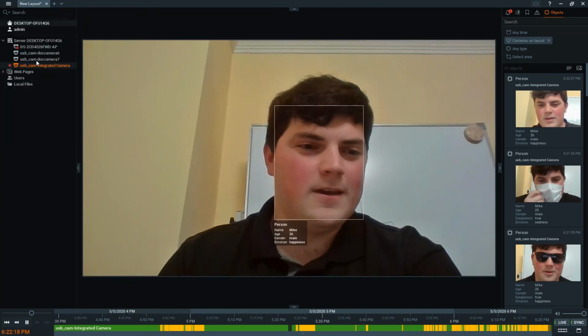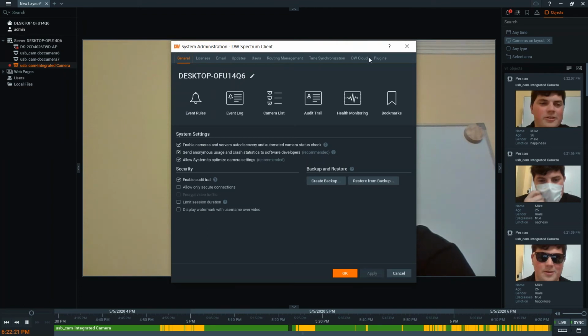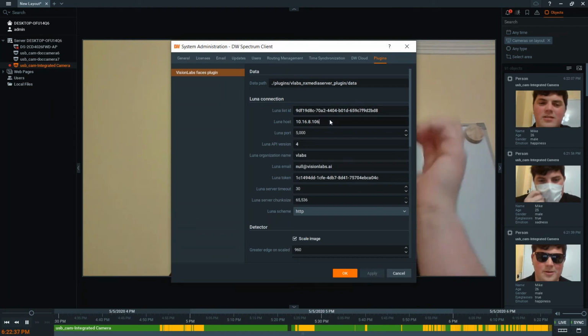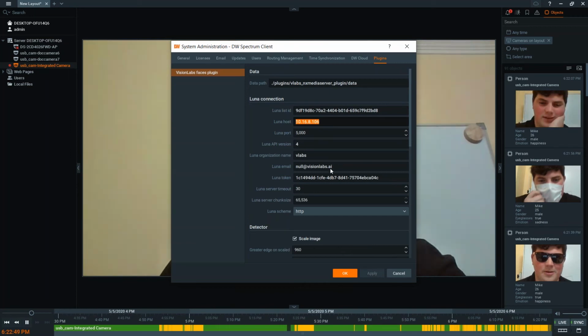Here, all the controls are done in the System Administration tab, with the Plugins tab becoming available once you move our plugin folder into the files of the Spectrum. So here you can set the list ID that you'll be using, the host of the Luna platform. The Luna platform is running on a VM, and you put in the IP address of that virtual machine right here, and then it knows to connect to Luna. Also got a Luna token here.